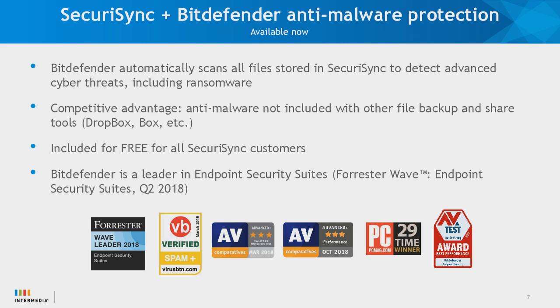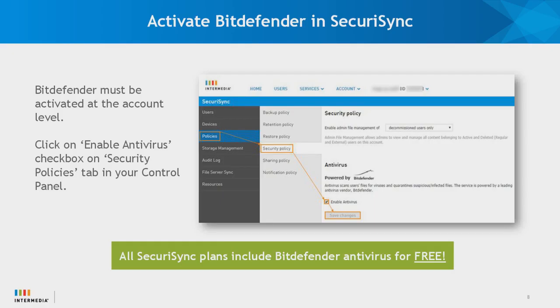So as you may have imagined, it will automatically scan all the files stored in SecuriSync, all the files that the users will add over time and edit and so forth. And when it detects any type of malware, including ransomware strains that Bitdefender is aware of, it'll do the good work of quarantining that file and eliminating all the bad stuff that happens after you open or contract a ransomware attack.